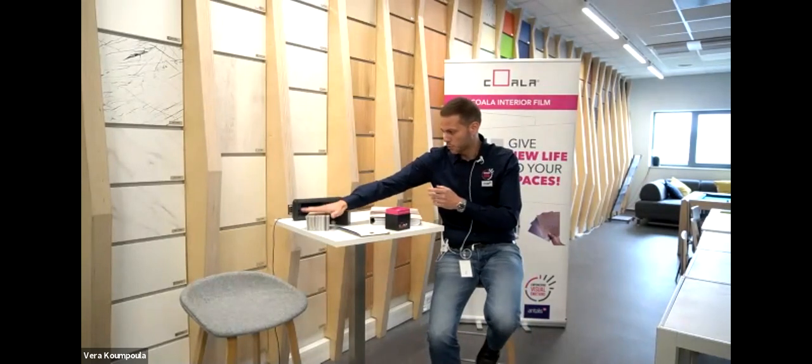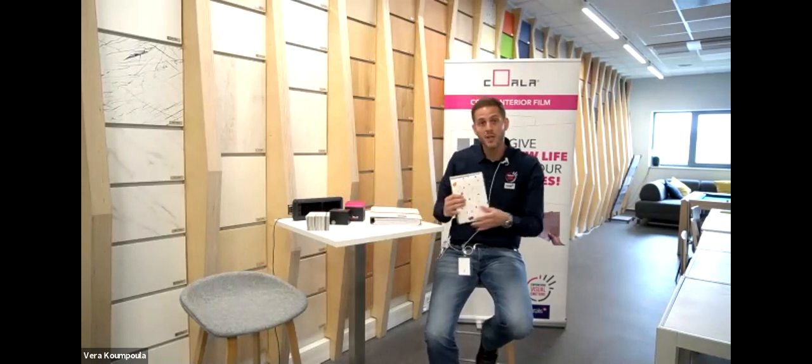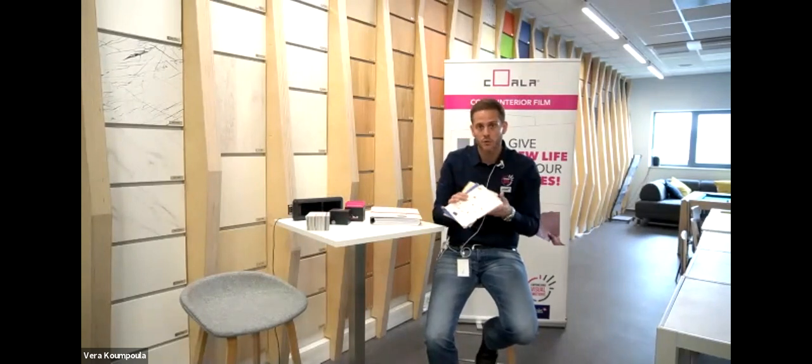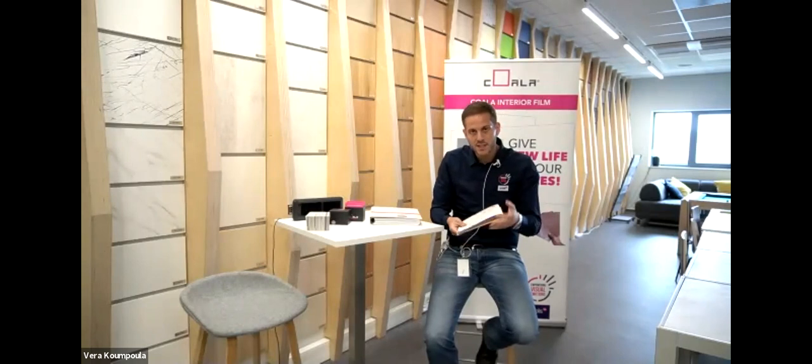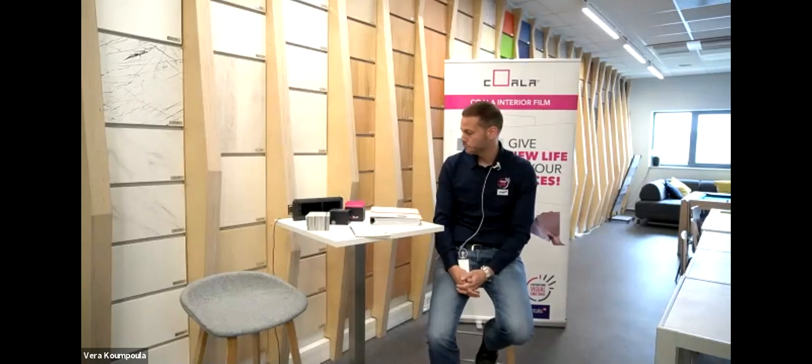If you don't have those books, definitely they will be a great help for you to sell this product. Also, really important, Antalis provides you a free sampling service, A5 size. So if a client of yours, for example, hesitates between one or two colors, please do not hesitate. We provide this service for you. So this is for the marketing collaterals.